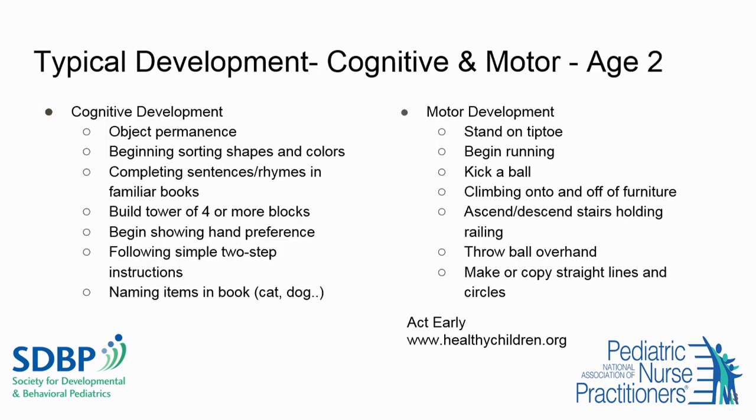So to understand developmental delays, we have to understand typical development. And so I put these up off of the healthychildren.org website. So for typical, I'm so sorry, I'll stand back a step.